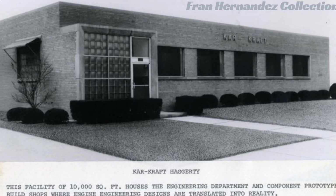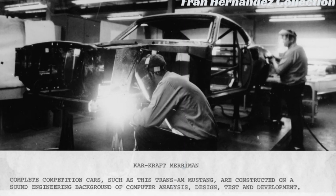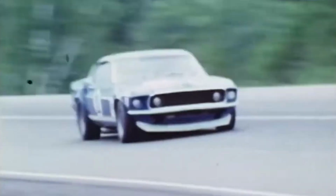Initial work on the Boss 302 Trans Am cars was carried out by Carcraft, who had previously been involved with Ford's GT40 Le Mans project. Now, Carcraft built at least 3 complete cars, and one of these went to Shelby Racing Team and the other went to Budmore Engineering. These were the 2 factory Trans Am teams in 1969. The remaining cars were partially built by Carcraft and then finished off by the factory teams, and they were actually supplied with surface plates by Ford.